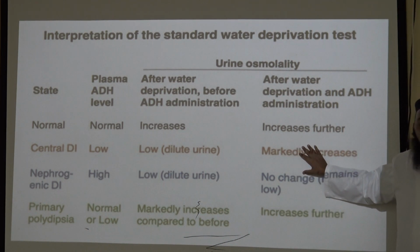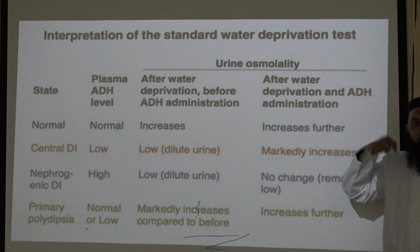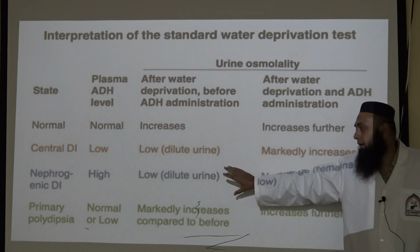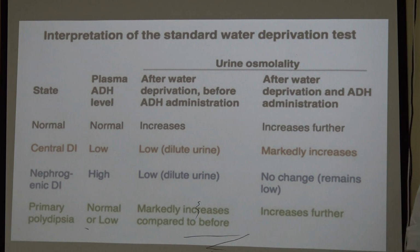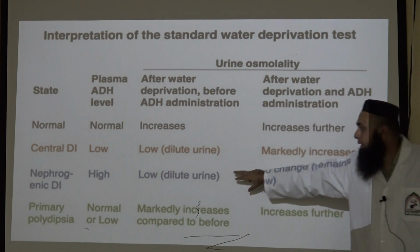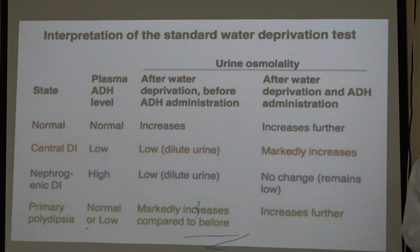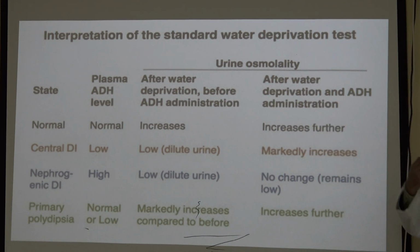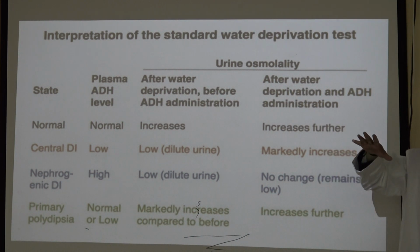Okay. Got it now? So after ADH you give, ADH will now come into play. Nephrogenic. Now focus only on that. What is the ADH level? ADH is there. Kidney is not responding, ADH is there. After water deprivation, before ADH, ADH is there, but it's not working. Kidney is not responding. And after ADH administration, no change. ADH was already there. You can increase the ADH level, but you cannot do anything. No response is there. Okay? Clear?